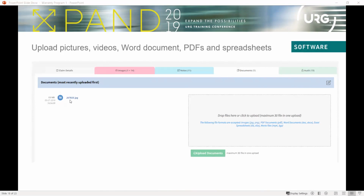Now with the icons, there's two things. If you hover over the icon, it'll give you a quick display of the picture. If you double click on it, it'll actually blow it up on the screen so that you can read the complete document. If you had a repair order from a shop and you wanted to print it because you're going to send them a check, double click it, you can print it, save it to your files or whatever, but it'll always remain in the claim. And even after the claim's closed, you can go back into the claim and still view the documents if you want to look back at something.